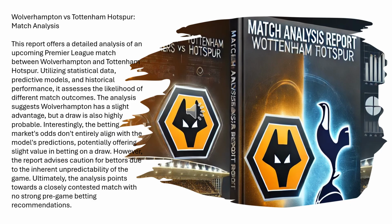Yeah, and the visualizations they put in here are really interesting as well. The predicted match outcome probabilities, they have a pie chart. And it's really clear that Wolverhampton have a narrow lead, but the draw is huge. Yeah. It's a massive part of that pie chart. And then the Monte Carlo simulations, which essentially run the match 10,000 times based on the data, echo those same probabilities. Yeah, and I think what's great about the visuals is it just tells the story so clearly.